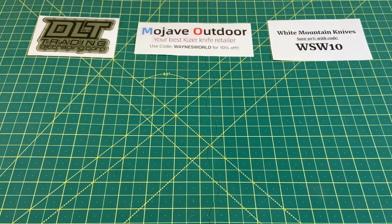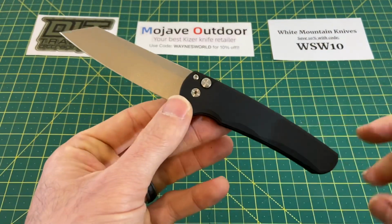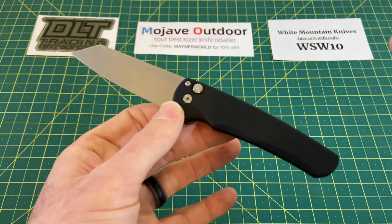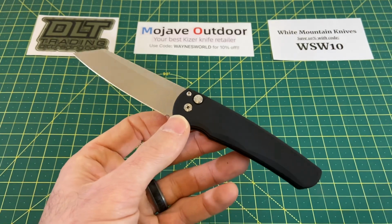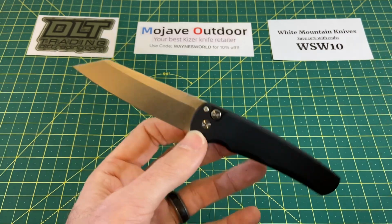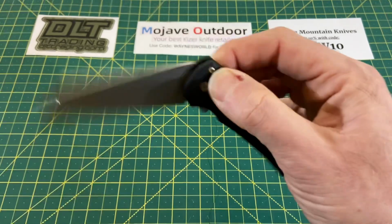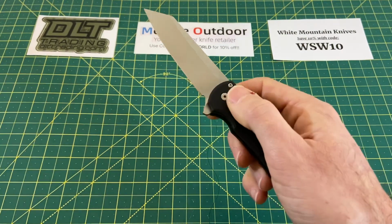And last up, and still maybe the best button lock on this list, you guys will have to be the judge of that, it's the Protech Malibu. Even after all these other button locks that have come out since the Malibu, you can still make a case that this is the best one. I'm not saying that, I'm just saying it's very possible. Everyone has their own opinion.